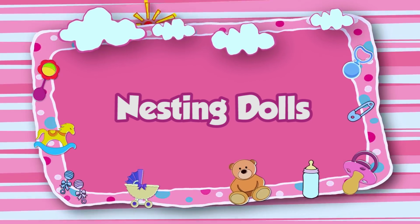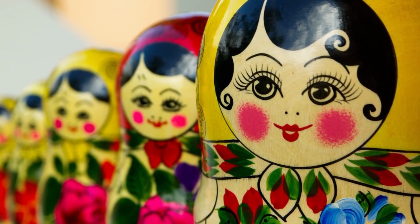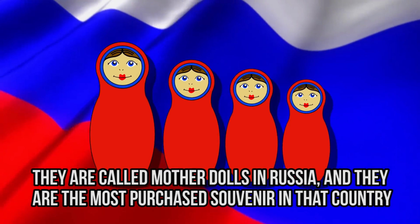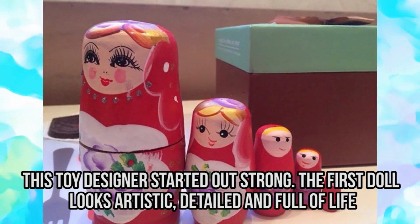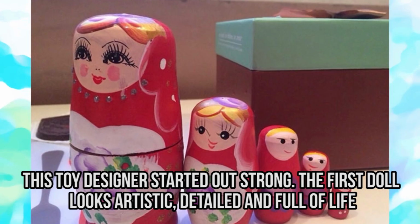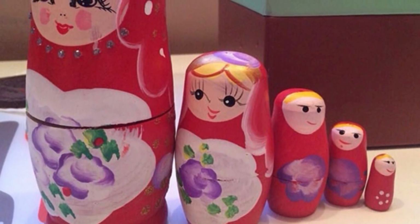Nesting dolls. Nesting dolls are a classic toy. These dolls are meant to be a symbol of fertility and big families. They are called mother dolls in Russia, and they are the most purchased souvenir in that country. But not every one of them can be a winner. This toy designer started out strong. The first doll looks artistic, detailed, and full of life. But it seems as the artist got to the last doll, he lost a bit of steam.